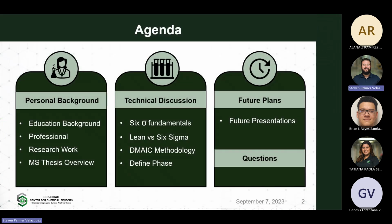So the agenda for today's presentation: I will be telling you about a little bit of myself, not much because I don't like to talk about myself. Then I will be embarking on a technical discussion covering the core principles of Six Sigma fundamentals, providing a comparison of Lean methodology versus Six Sigma methodology, and introducing the backbone of the Six Sigma DMAIC methodology, and diving in deep into the define phase. Lastly, we will be finishing off with an overview of the presentations to come and a question segment.